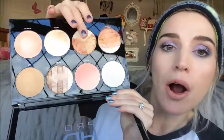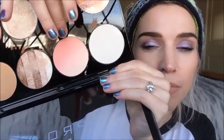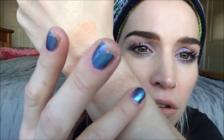So next we have Poser. This is the one that I thought may possibly be a blush because it kind of is giving me blush vibes right now. By the way, I've just remembered I actually have to pop these on my face and I'm like 12 minutes in, still swatching. I mean, really? So, oh my gosh, this is gorgeous. This one is Poser.